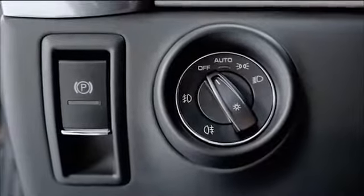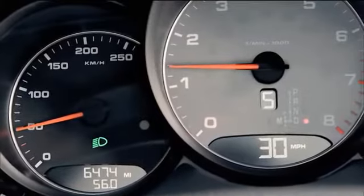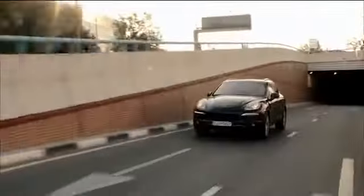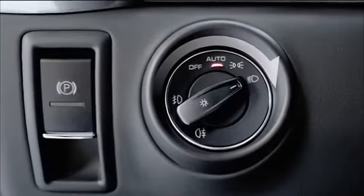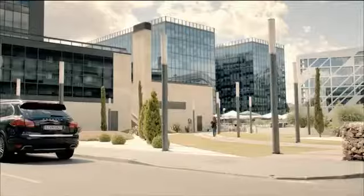Auto switches on automatic headlight activation so that the lights come on as it gets dark. With the light switch, you can also select parking light or driving light and switch on the front and rear fog lights.